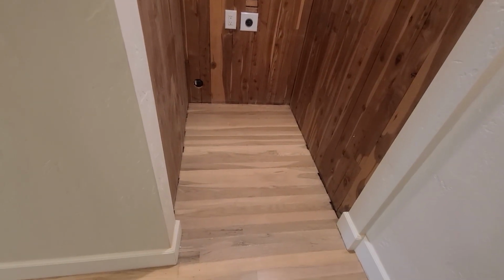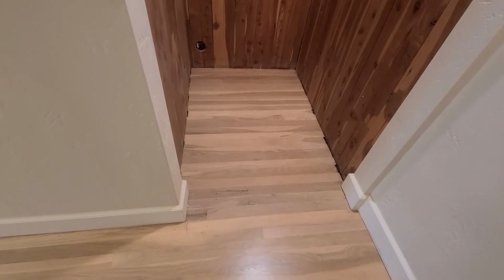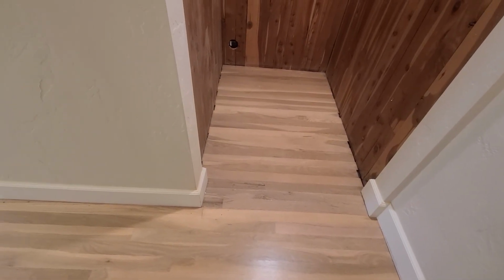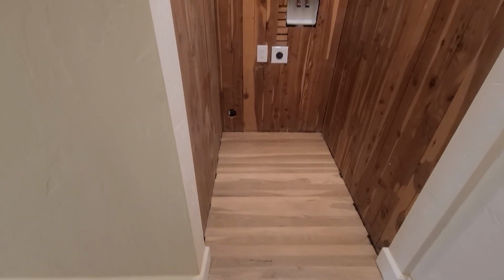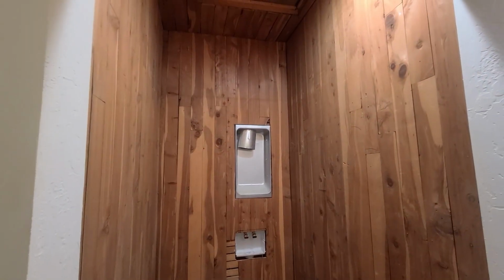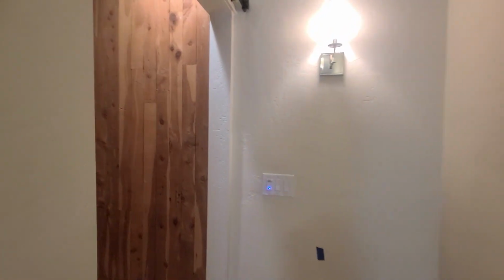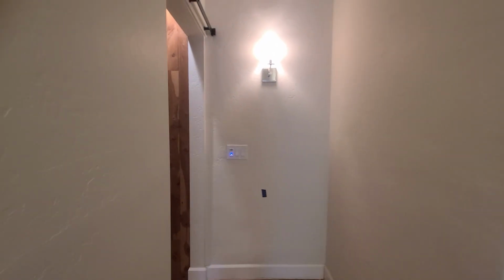But look at how pretty the floors turned out. Oh, they did a nice job recreating this transition. They needed to tooth in some pieces here and did such a good job with that. This old cedar closet is now their laundry closet. It's gonna look so good and be such an excellent use of space for these homeowners.